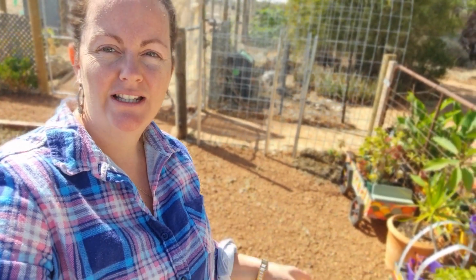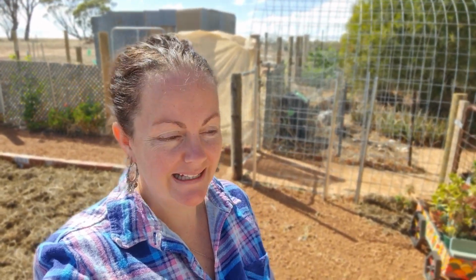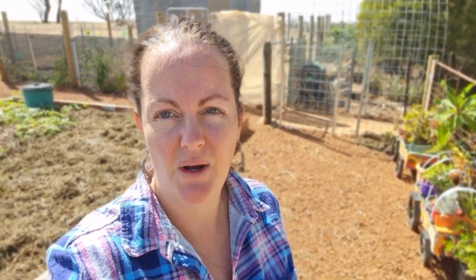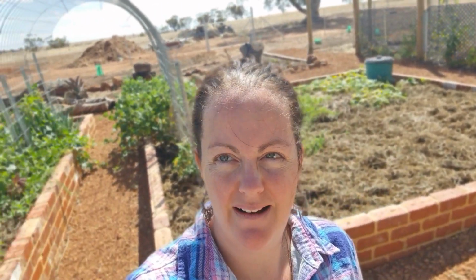Hi guys, so as we come into the veggie patch, we've finally finished laying most of our gravel just in time for autumn, because autumn and winter will bring the weeds. Summer I don't really have much of a problem because it's not really wet enough for the weeds to even grow, but autumn and winter, this whole brown landscape behind me will change to green, mostly with weeds.